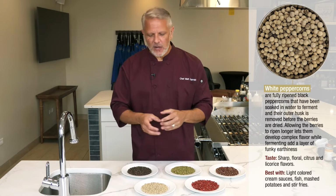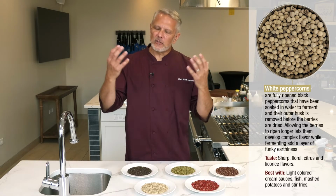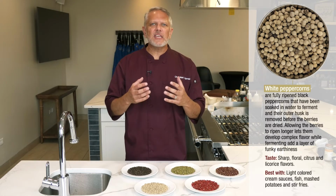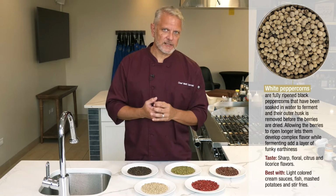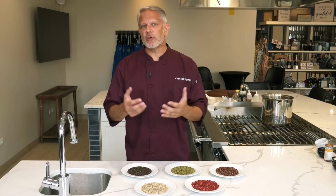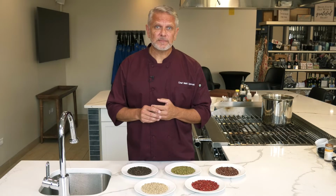As far as flavor, these have what's called a funkiness to them. Now, those of us with a little gray hair, funky means one thing, but in a culinary sense, funky you often associate with things like cheese and mushrooms. It's a very pleasant earthiness. These are most commonly used in things that take advantage of their color. They're often used in mashed potatoes and white cream sauces.